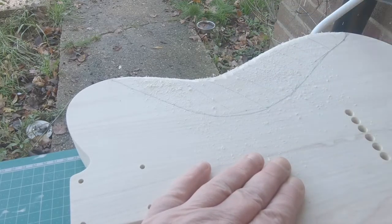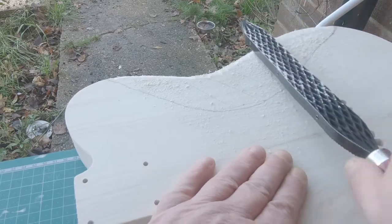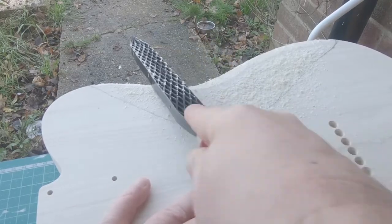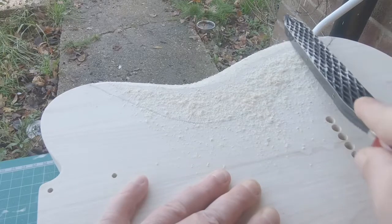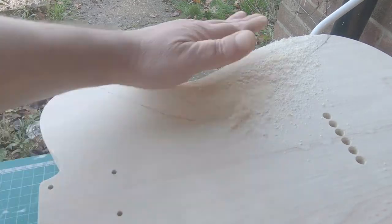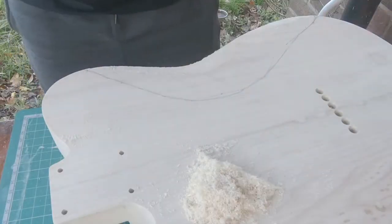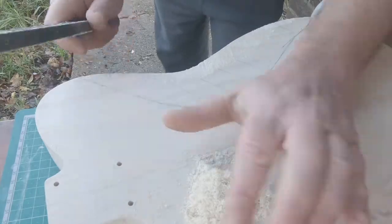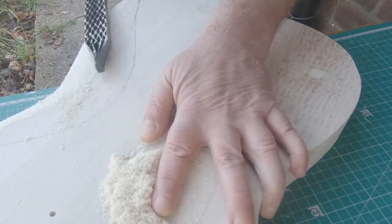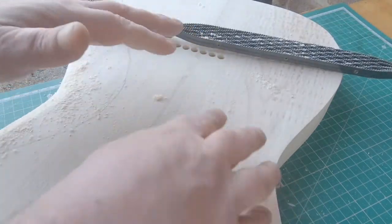As you can see, it's going to take a while. Nice. Some tools are boring, some are fun. This is fun. The plane is fun as well. To save a little bit of that, I'm going to bring that inside before I forget.